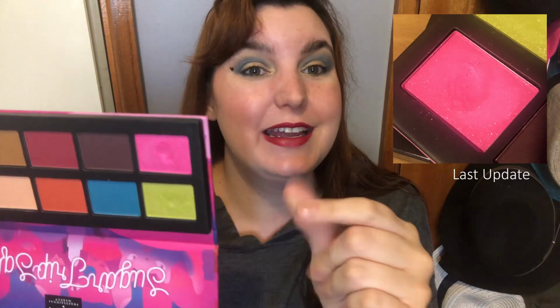Then on 8 uses, we have the NYX Sugar Trip Squad palette, and we are working on this bright pink shade here. This is shade number 7, I think it is. Yes, shade number 7. So it's this one just here. As you can see, there's definitely a bit of a dip there. I'm hoping to hit pan soon, but I'm not actually sure how deep these pans are. So it might be a bit more ways off than I actually think.